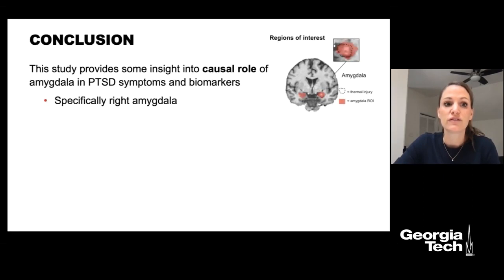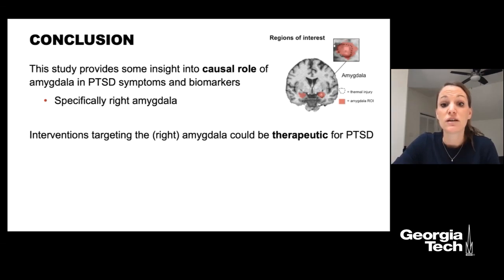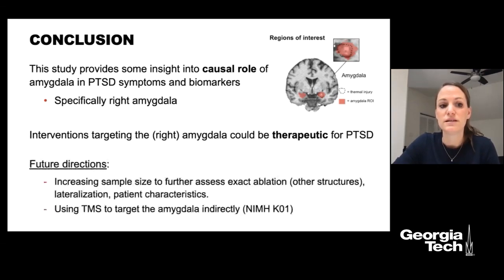So the conclusion of this is that the study provides some insight into the causal role of the amygdala in PTSD symptoms and biomarkers, and so far it looks like it's specifically the right amygdala. Interventions targeting the right amygdala could be therapeutic for PTSD. Future directions include increasing the sample size of this ablation study to further assess what exactly the area of the ablation is and how that influences the findings. The patients also had part of their hippocampus removed. Then is it really the right or is it also the left, and what is it about the right, and what kind of patient characteristics are important?